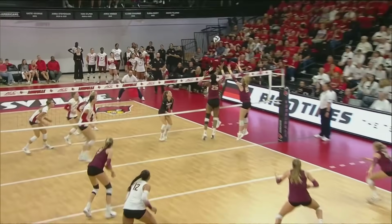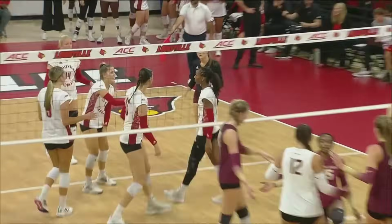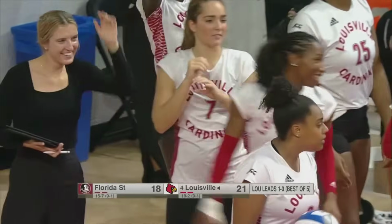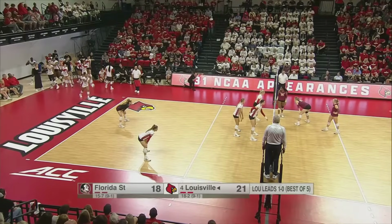And this wasn't a great set in transition. She was way off the net. And you see Florida State's coaches a little bit frustrated about that ball because when a hitter is tipping from off the net, that ball's in the air for a long time. It had to travel about 3 feet to get to the net and then over the net. And they really felt like their defense should have picked up that ball.